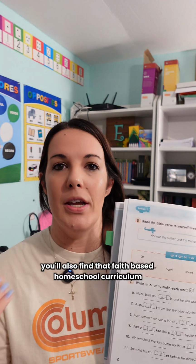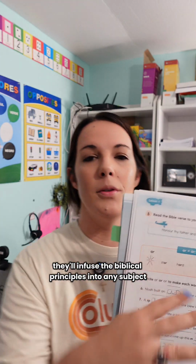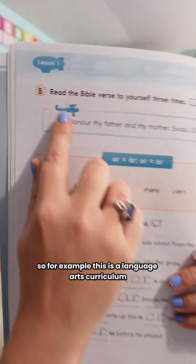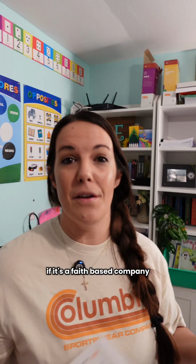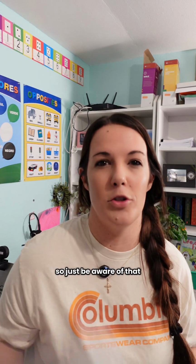You'll also find that faith-based homeschool curriculum companies, they'll infuse the biblical principles into any subject. So for example, this is a language arts curriculum, but we are referencing the Bible here as well. So just because you're not purchasing an actual Bible curriculum, if it's a faith-based company, you will see biblical references just kind of sprinkled throughout. So just be aware of that.